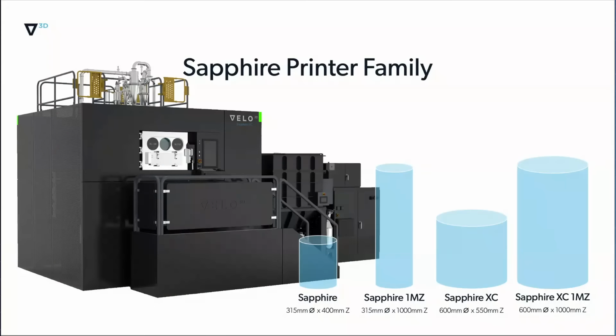And Daniel, just a bit of context, we showed a small part, we showed a big part. In general, where are you applying this tool? What have you seen as the most effective use of a tool like this? So the most effective use of this tool really is on our Sapphire XC, right? For smaller parts, it's still valuable, and it can run quickly. The smaller the part, the faster you can run it. That's always the case with these things.